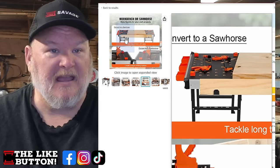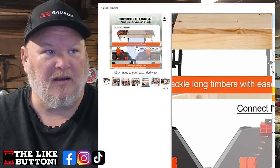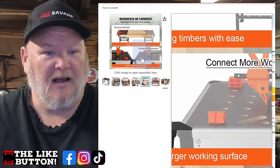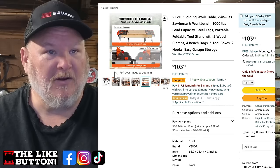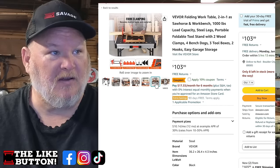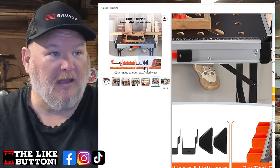It looks to be an MDF table that has a laminate on top of it. I like the layout. I like the holes, all that kind of stuff. The metal skirting on it seems overly done. It looks like it would be super heavy.